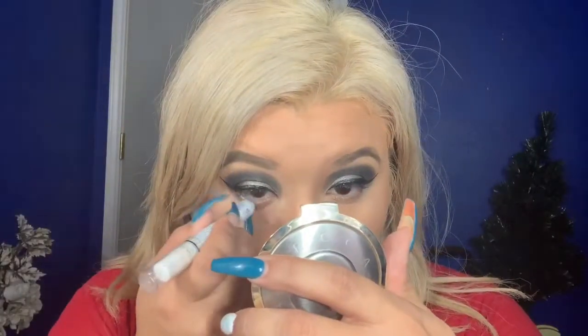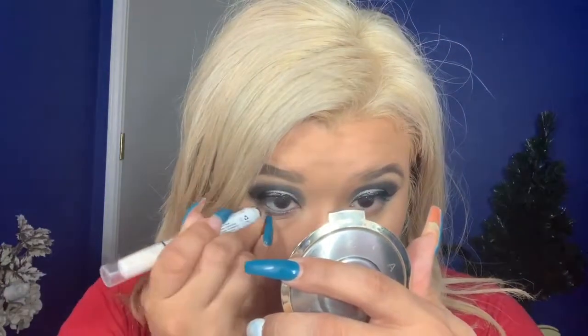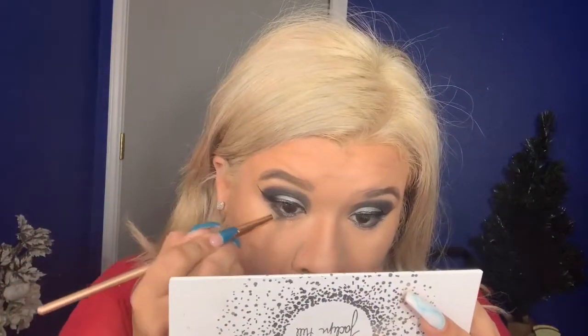And I'm gonna go in with the shade number 615 in NYX. It's like this charcoal gray. I'm gonna go ahead and use this in the waterline. I'm gonna just smudge back in there. I'm gonna go ahead and smudge a little bit of the black from this palette, same palette I use, and just kind of bring it down a little bit. I don't want to bring it too much because I don't want it to look like a raccoon.